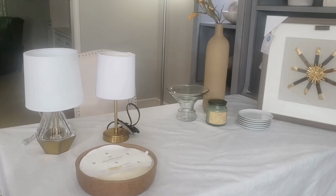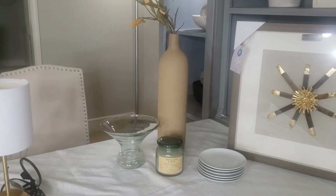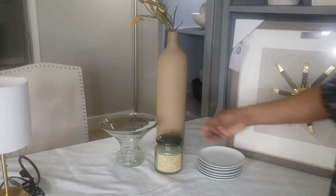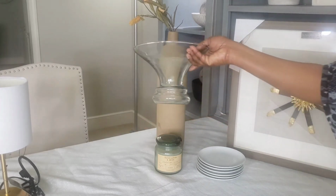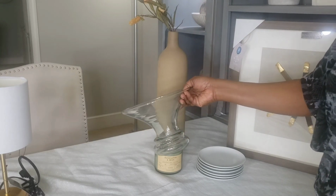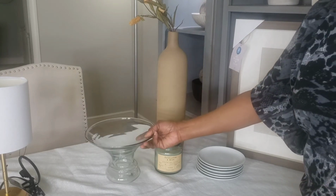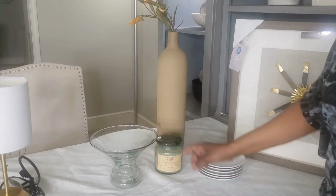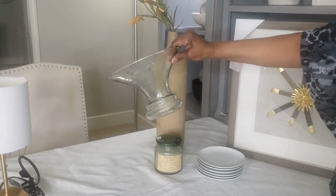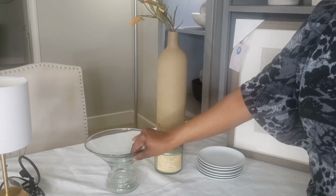I also went to Goodwill. I picked up a few items. If you remember me sharing this bowl, and I was trying to put together a few pedestal bowls that I would come home and DIY, but I decided to just get this one. I thought this would be really cute, and I'll do a little DIY on that.